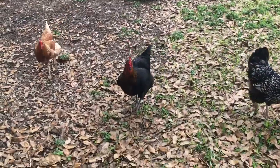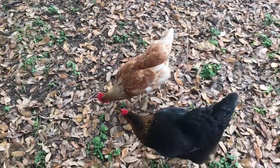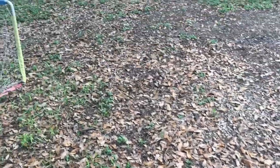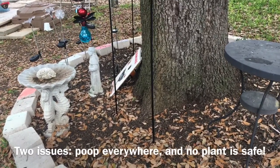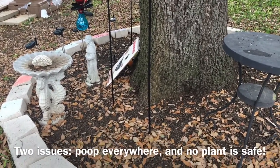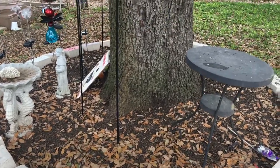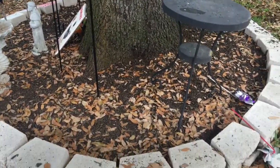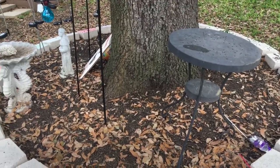So the problem is that there is just an endless amount of bird poop, chicken poop, and also I can't keep any plants. Hey, Gabriel, look at me, quit screaming. I had sweet potato plants that were around here, and those are a pretty hardy vine that, you know, they keep coming back, and they have just been, they can't keep up with the chickens eating them.